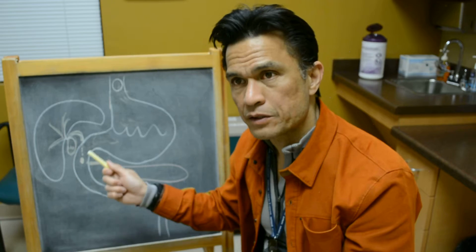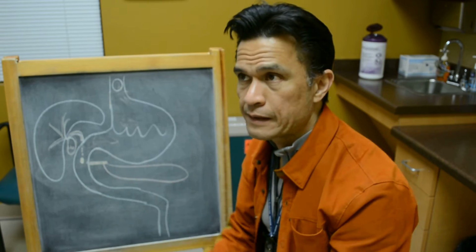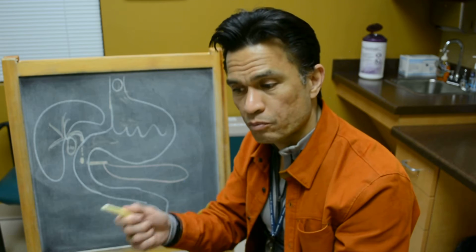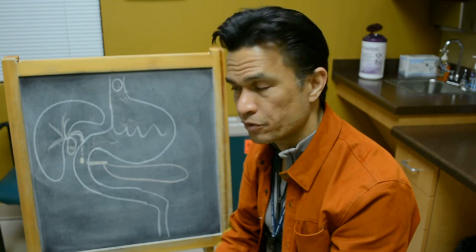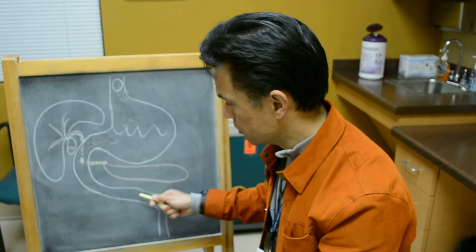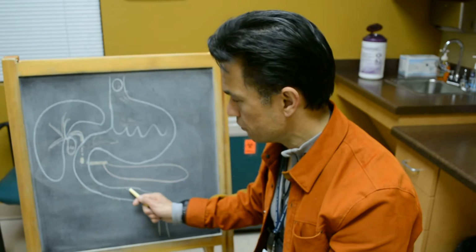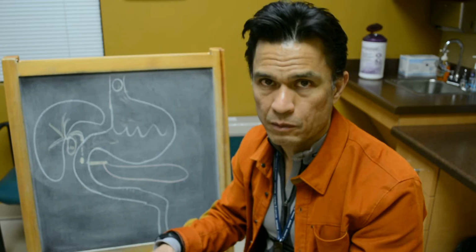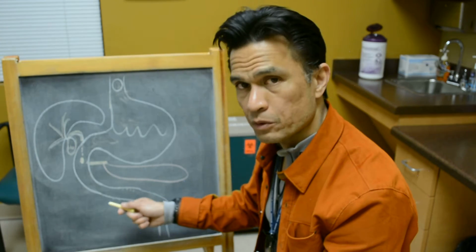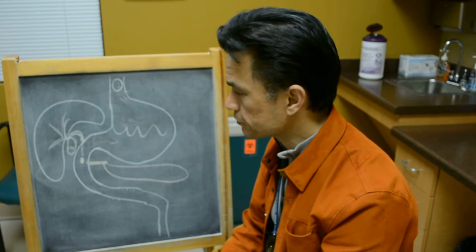The bile is responsible for emulsifying fat. That means it breaks down fat, kind of like detergent will break down soil on your clothing. Bile will emulsify it so that when it enters into the small intestine down here, the little finger-like projections called villi that absorb nutrients, macronutrients, fats, carbohydrates, and proteins, will be able to take the small pieces and put them into the bloodstream through the wall.